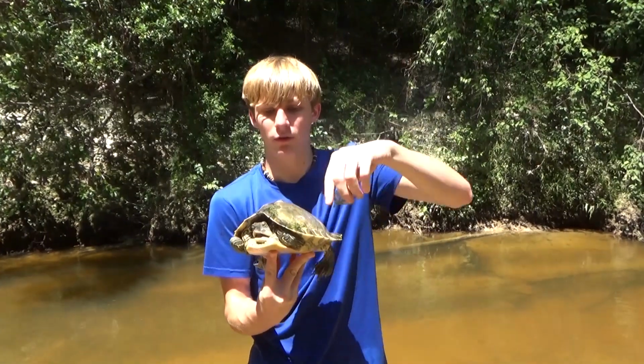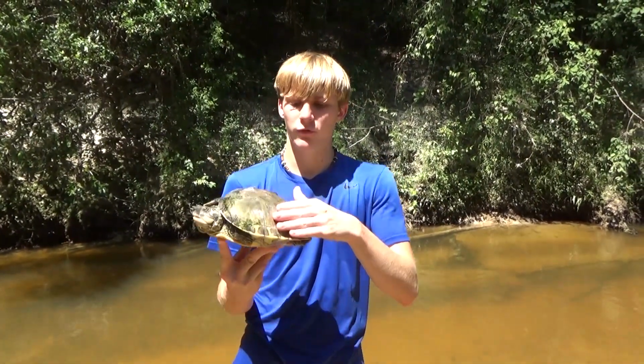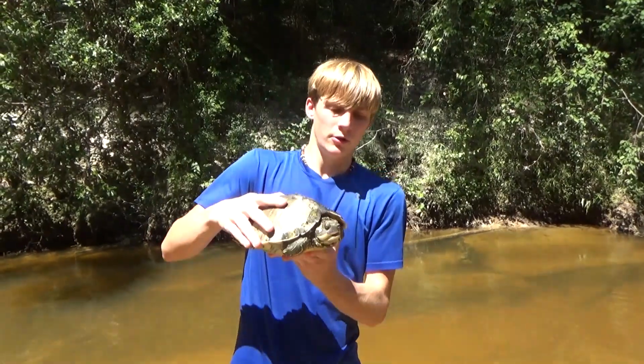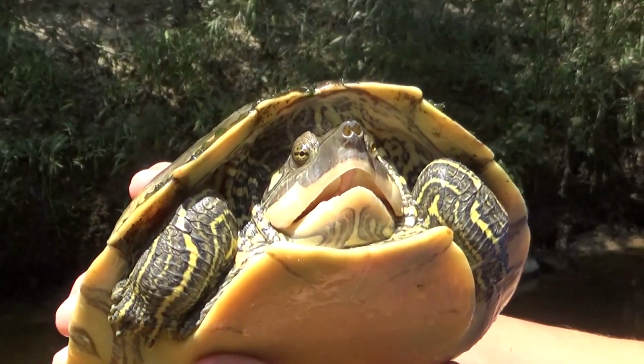So as you can see on the front of her, it hasn't finished shedding yet. So she was probably fully covered in algae before she started molting. And now you can see her shell is nice and clean, no algae on it. And that's why. It's because she's shedding right now, and there's not going to be a lot of algae on her because of that. Now let's take a look at the plastron here.